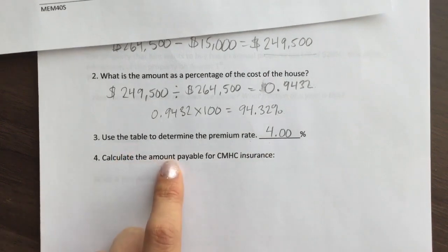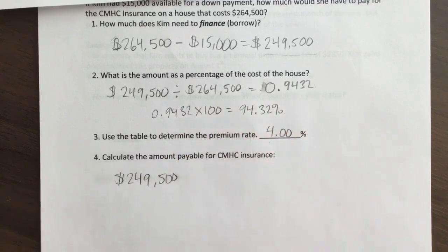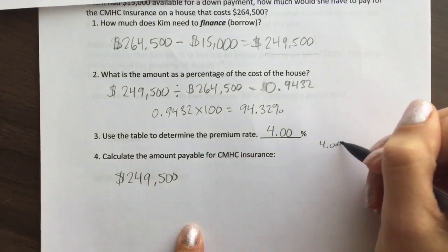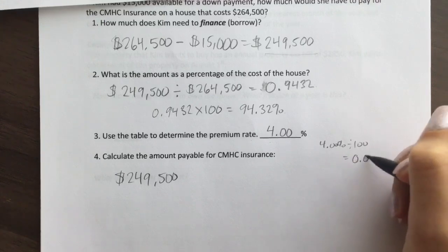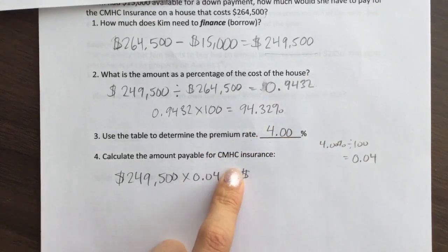So it says now to calculate the amount payable for CMHC insurance. Well, to do that, we need to find out how much she's going to borrow, and we did that already. She's going to borrow $249,500, and she needs to pay an extra 4% of that. So to find out how much 4% of this is, we need to take our decimal. We're going to take 4%, divide it by 100 to change it into a decimal. Remember, we're doing the opposite of making it into a percent. So we divide by 100 and we end up with 0.04. So that's the number that we need to multiply by the amount borrowed. So times 0.04, this will be the cost of her CMHC insurance.